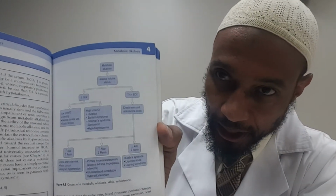I like algorithms, as that makes things easy for me to understand, because you're not going to remember all of this, so you have to keep reviewing it. It's going to show you how to treat those things.